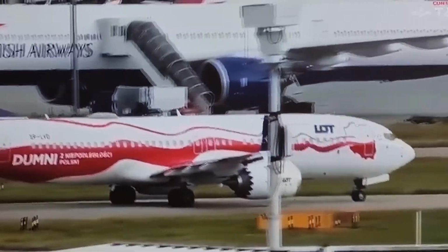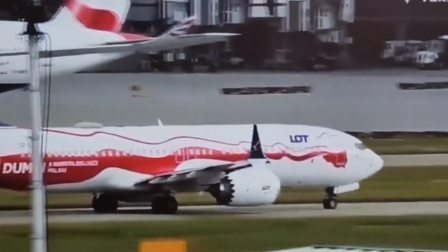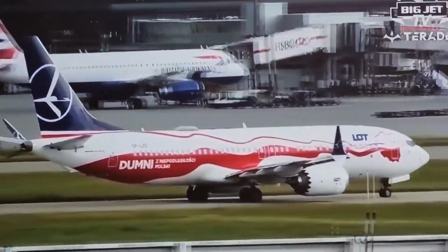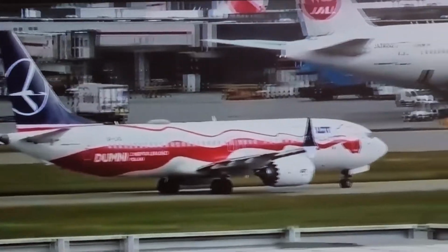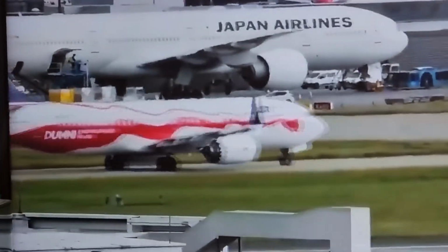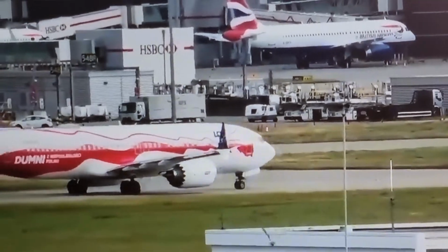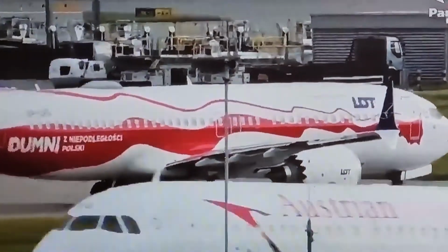Now you can see also the difference in the APU outlet, in terms of aircraft recognition. The Max engines, for a start, have the, what's that, Jilly? Is it? Oh, we've got to wait for that then. The aft of the engine cowls have that scalloped effect, much like the Dreamliner, Trent 1000, and the GEnx engines.